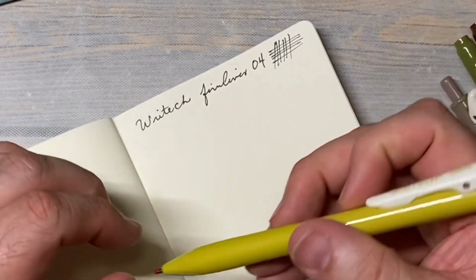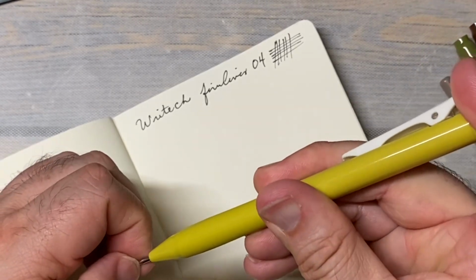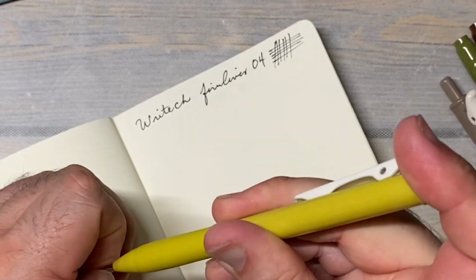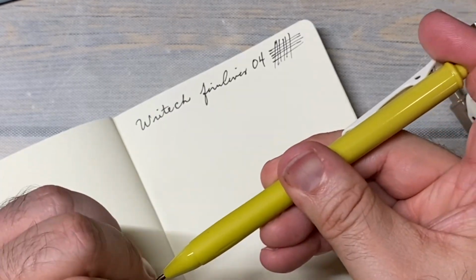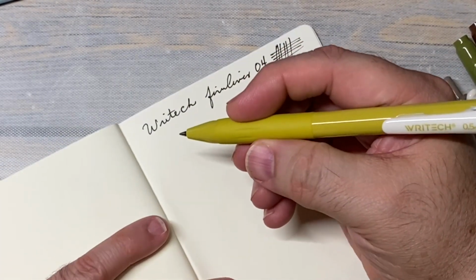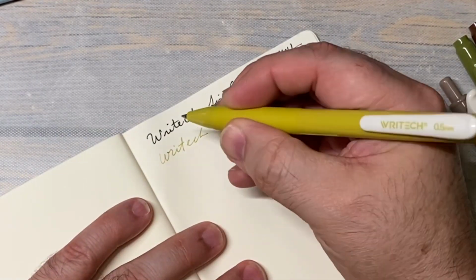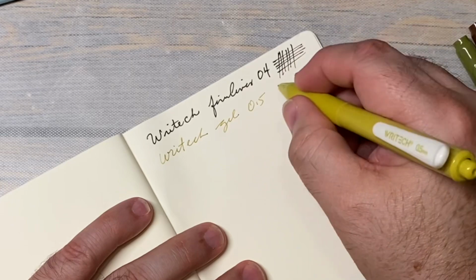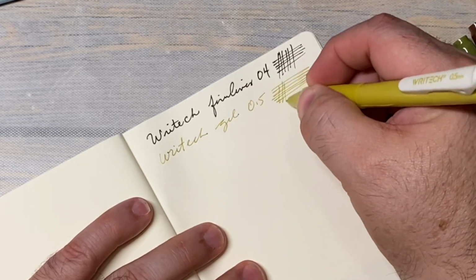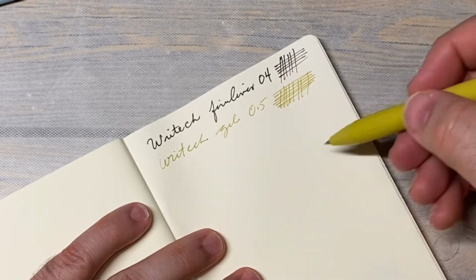This looks like some sort of a yellow color, and it's got one of those little red balls on the top to protect it. So that lets me know it's a gel ink, because if it was a ballpoint, there, I think I got it all off. So let's see, and these are 05. Writech gel 0.5. That actually, for a yellowish mustardy color, looks really nice.